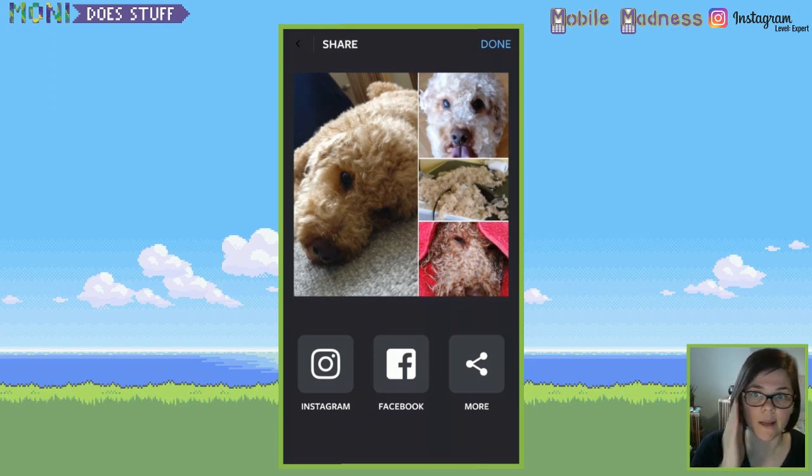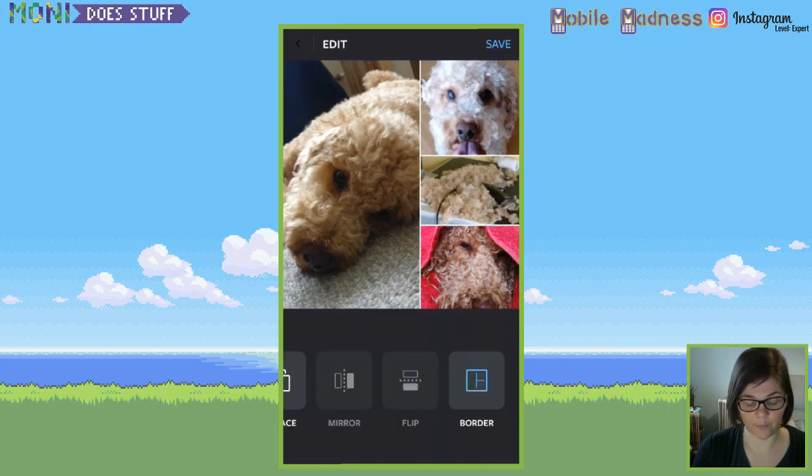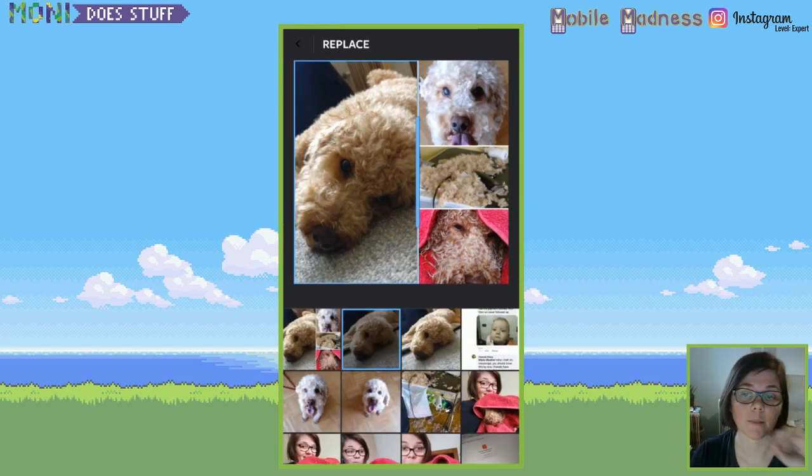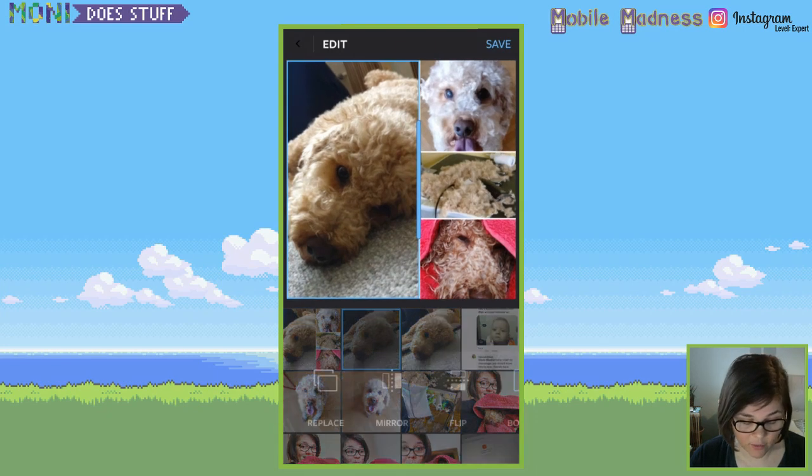That was tricky. So yes, that's practically how you can pimp your Insta feed with this awesome layout app. And that's kind of it.